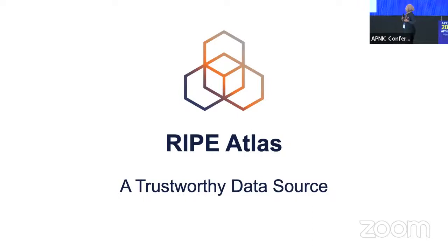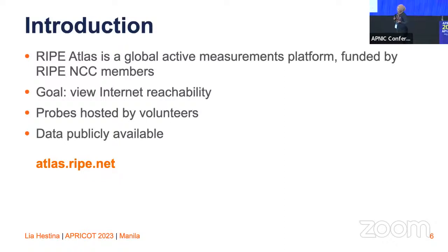And now let's start with RIPE Atlas as a trustworthy data source. So RIPE Atlas is actually an internet measurement platform that consists of thousands of vantage points. At the moment, we have more than 12,000 probes connected worldwide. And these tiny devices that we call the probes are hosted by volunteers. Once a probe is connected to the internet, it will start collecting data such as ping and traceroutes, and the data that we collect at the RIPE NCC will be made publicly available.